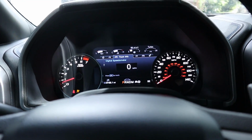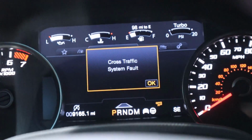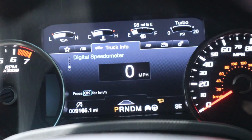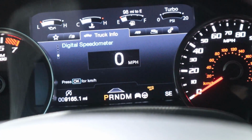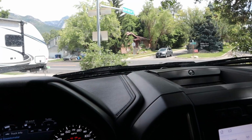Ooh, built Ford tough. Nice. Oh, never mind. System fault. Man, this is like the 20th problem I've had with the Raptor. Now the blind spot monitoring isn't working. Built Ford weak, am I right, guys?